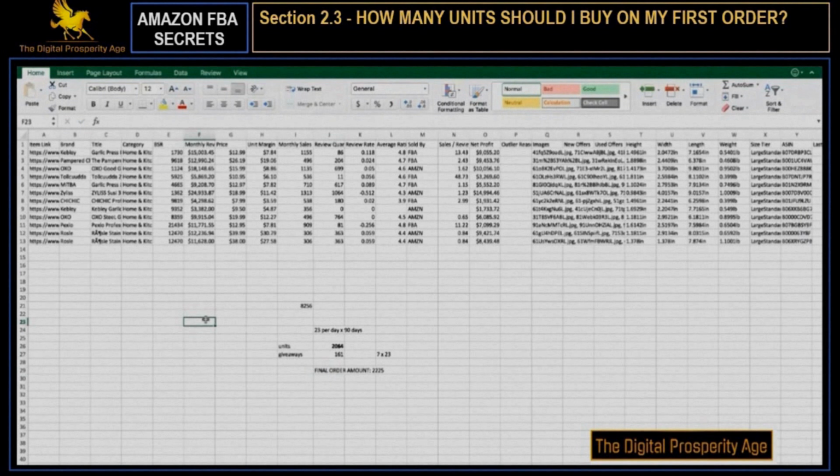So 22 extra days. Instead of multiplying it by 1, we'll multiply it by 10 and we'll order that many more units. When you're first getting started, it's very, very difficult to do that. So I generally recommend that you err on the side of caution, unless you have some disposable income and you want to bet on Amazon, right?